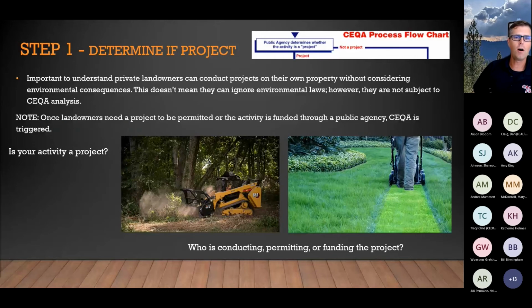So step 1 of that flow chart, there it is. Public agency determines whether the activity is a project. So I said I'd come back to this, and this really kicks off the journey. This kicks off the process of working through that flow chart. If it's not a project, then we don't need to worry about it. We're done. But if it is a project, then we go. There's go time. Let's go on this journey, this adventure.